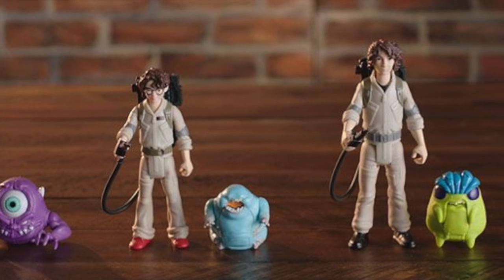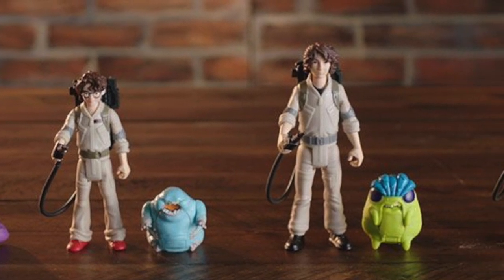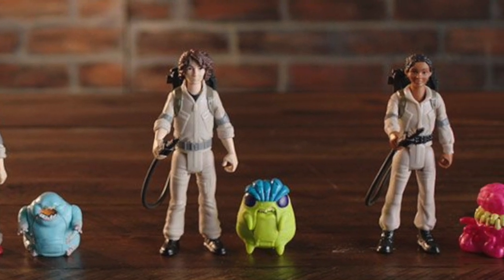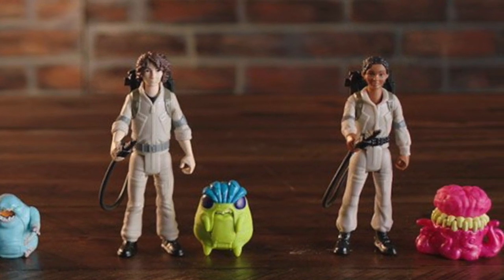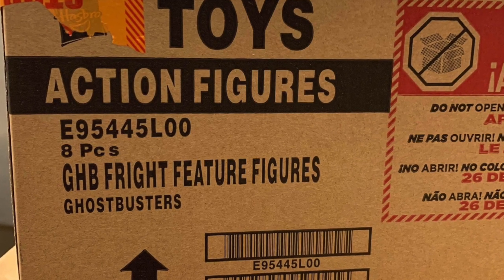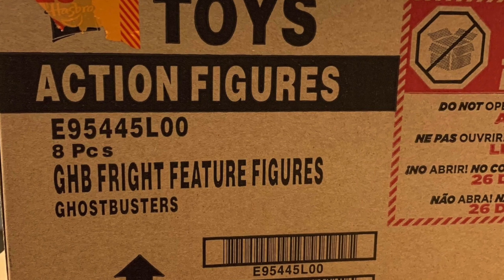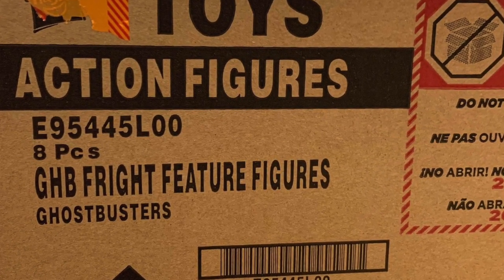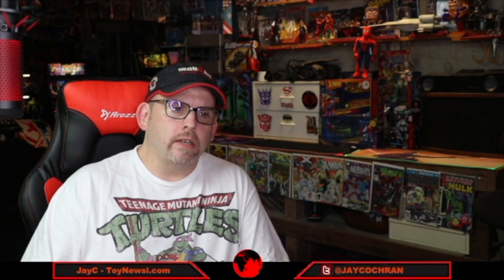But then because the movie got delayed due to COVID, the toys got delayed, and originally these were going to be out last year. Well, now they are actually starting to hit Target stores, so you should probably be seeing them on shelves very soon as Targets do their resets this week. Most stores should be resetting their toy aisle this week, so once they're completed with that, you should start seeing new products out on the shelves.